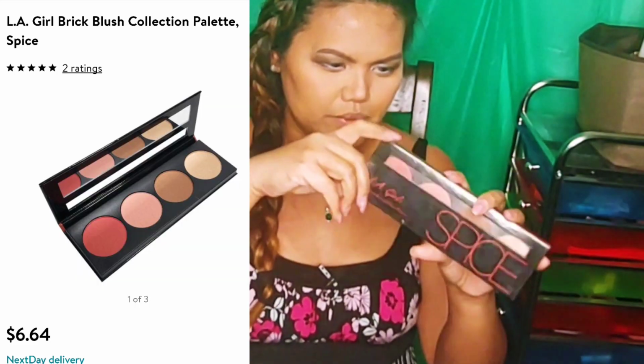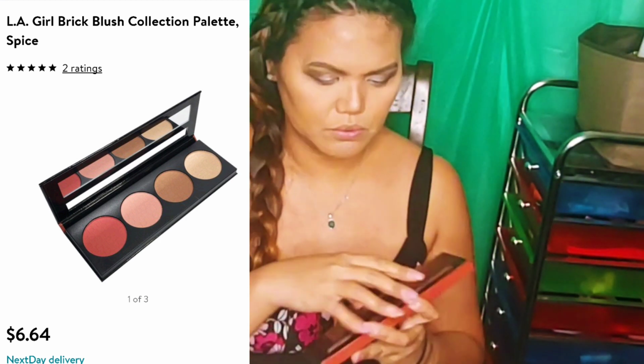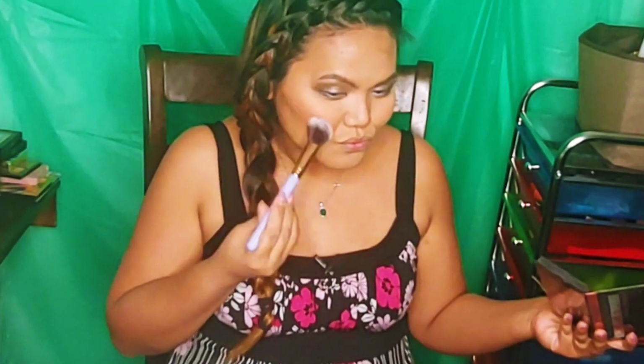For the bronzer, we're gonna use the LA Girl Blush Collection in Spice. This is also what I'm gonna be using for blush. And for this one, I like to mix this and this. I always grab this and use this when I'm in a rush, because I know everything that I need for contouring and blush and highlight and all that is in this. So as you can see, it's used.